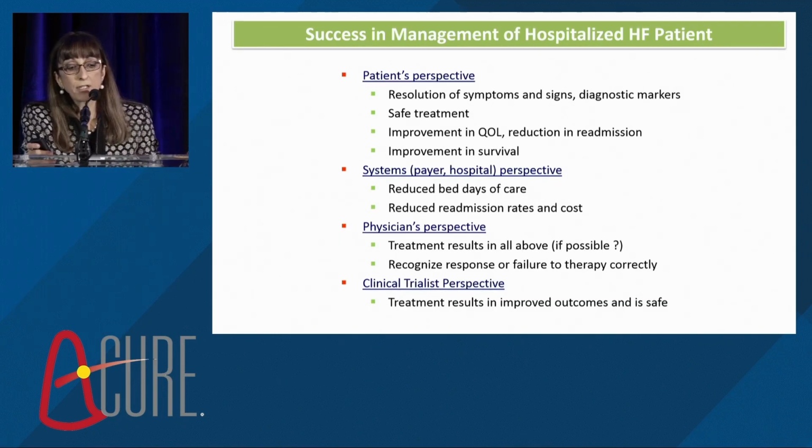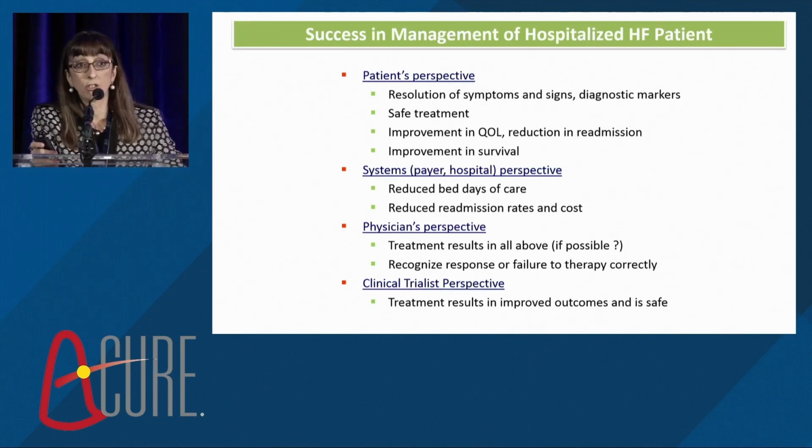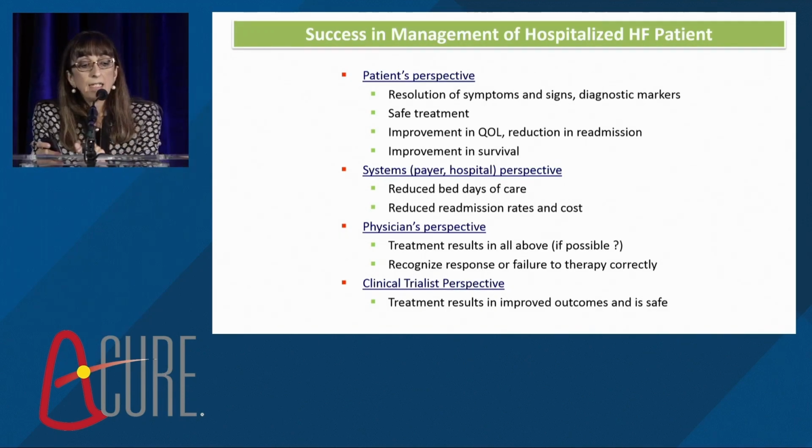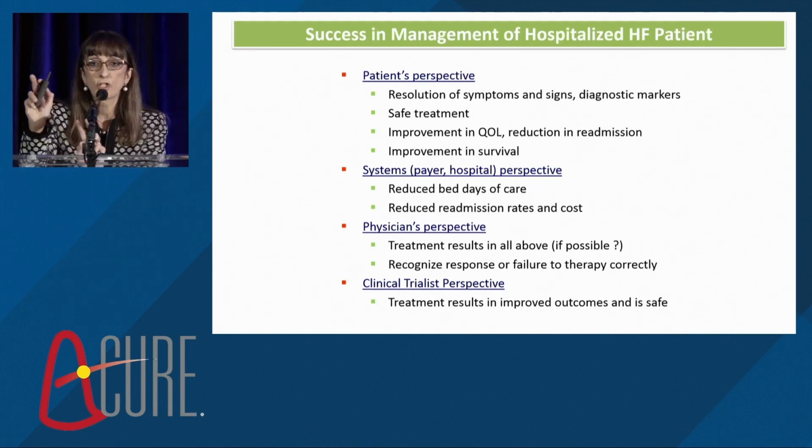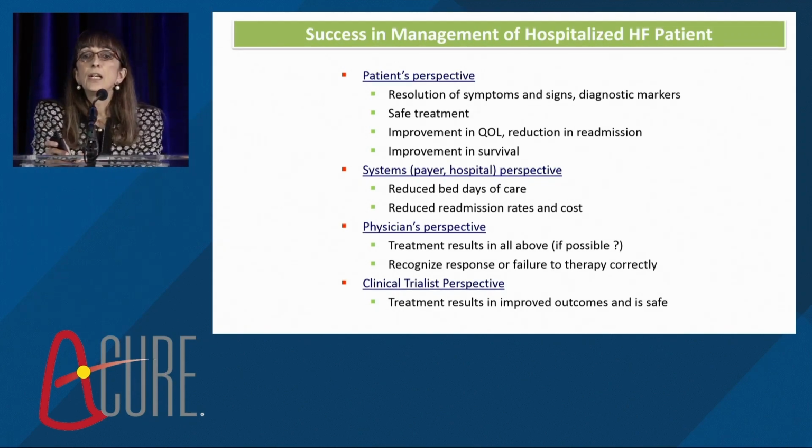So the top part is the important part, the patient's perspective. Yeah, the patient wants to feel better and doesn't want to come into the hospital, but also wants to live longer. The system issue is, unfortunately, right now working against decompensated heart failure. Right now, treatment is a Band-Aid. The patient comes in, gets an intervention for decongestion without much of a really reasonable change in their trajectory, and in usually 3 to 4 days they're discharged.